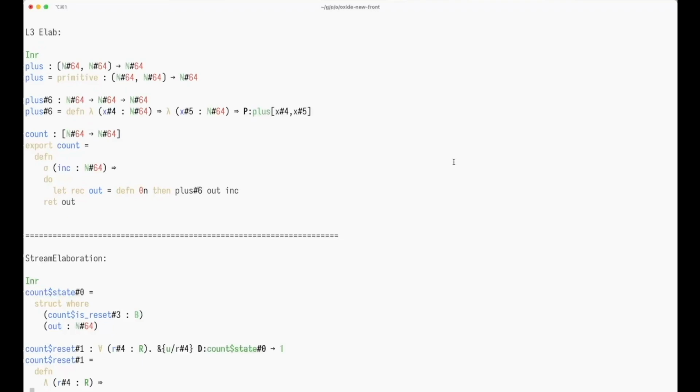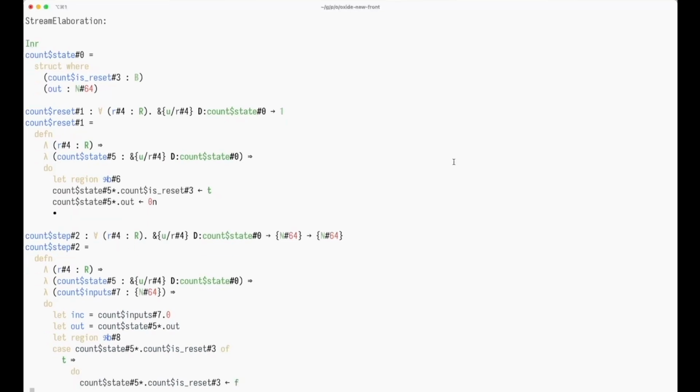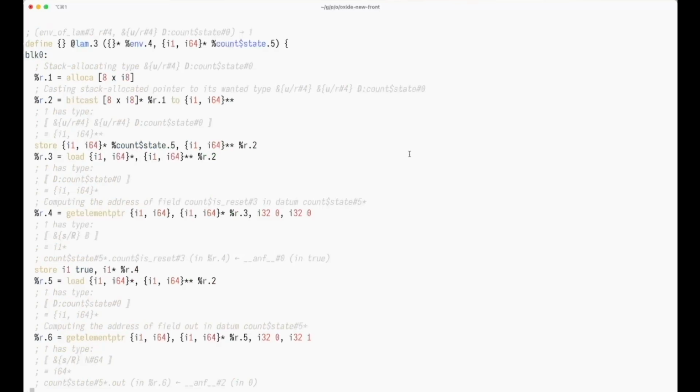Once elaborated, all types have been inferred, and from this compiler pass onwards, all types will be preserved at every step. After the stream elaboration pass, all Lustre nodes have been compiled into a couple of regular Oxide functions operating over a mutable state. This requires the use of regions, Oxide's equivalent to Rust's lifetimes. While the original program did not manipulate these explicitly, as we compile the code, the compiler inserts and then checks these memory safeguards. Finally, this is what the generated LLVM looks like.